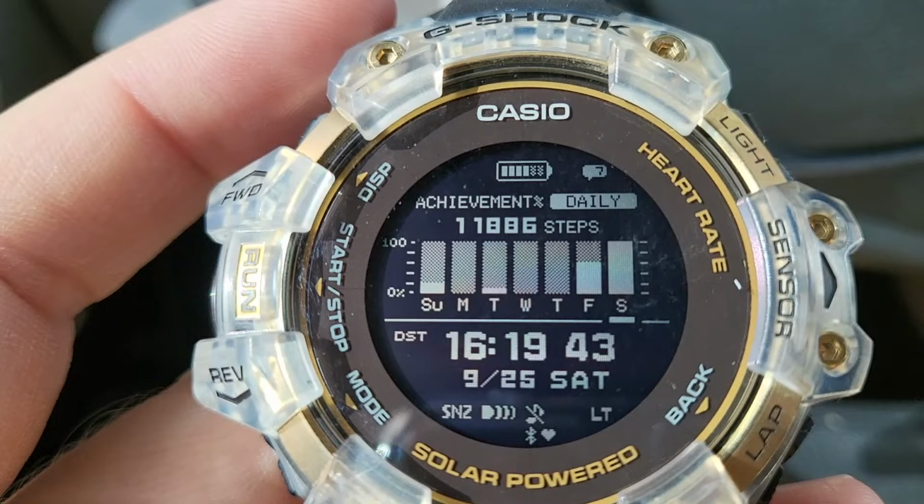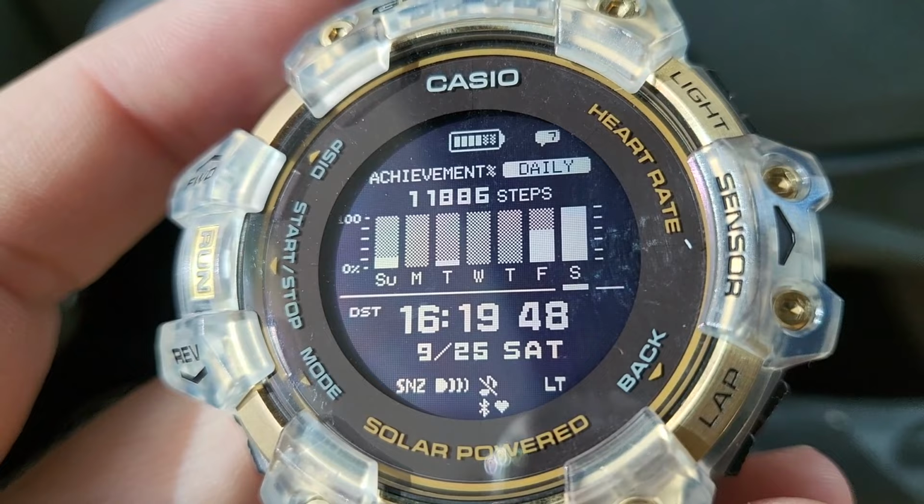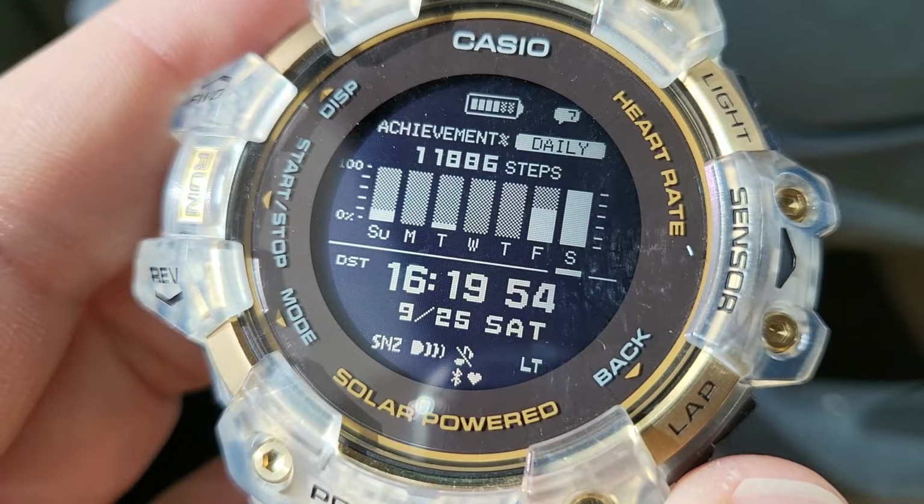That run earlier and the battery life was pretty good. I'll show you what it is hours later. So now the battery life is down to just 4 bars. Based off my experience, this is going to last another day and a half, at most maybe 3 days, and that's with heart rate monitoring.